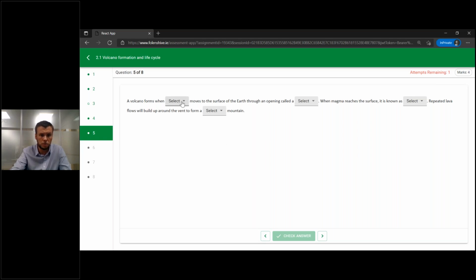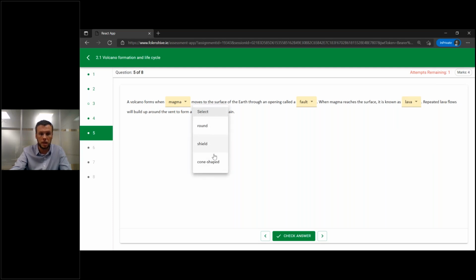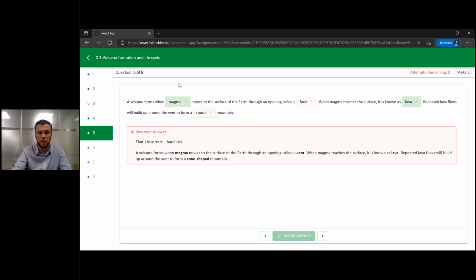I'm just going to run through this one fairly quickly, and I'll try and get it partially correct. So I will say that magma moves to the surface through an opening called, and I will get this wrong. I think I'm getting it wrong. When it reaches the surface, it is known as lava, and it will build up around the vent to form, I believe the correct answer is cone-shaped. I will say round. And I'll click check answer. And as you can see, I got this question partially correct. So I got 2 parts correct, 2 parts incorrect. And again, I'm seeing this instant feedback.